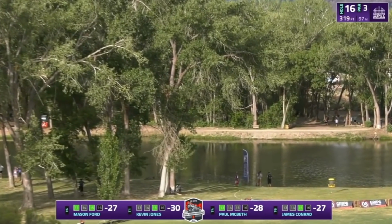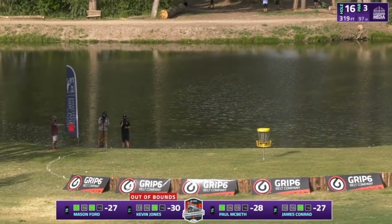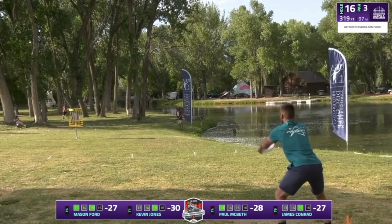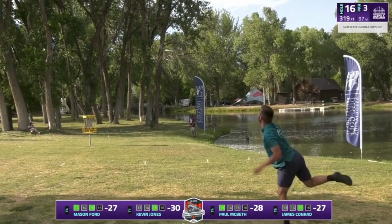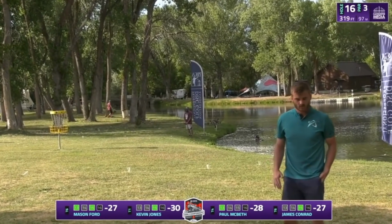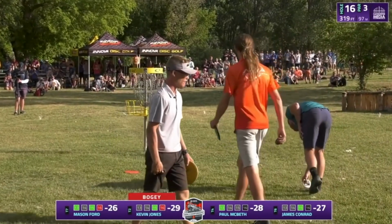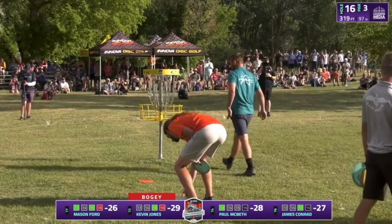Oh, go A3 this time. I don't even know. Was it a tailwind? No, that's a headwind. Yeah. You clipped the tree. Clipped the tree. Was maybe going long. Tough to say. Trying to give that putt a run. But there's that 2-stroke swing. That'll take me to even.